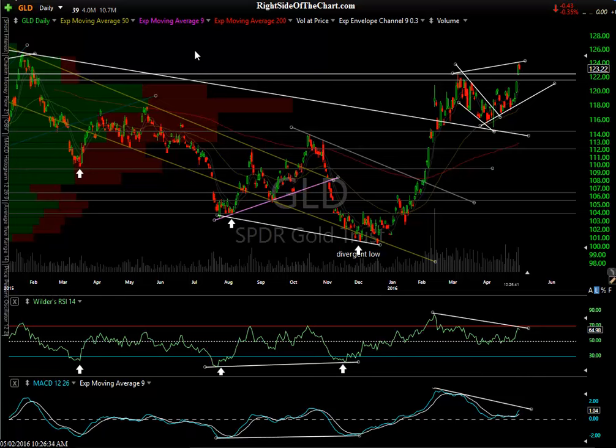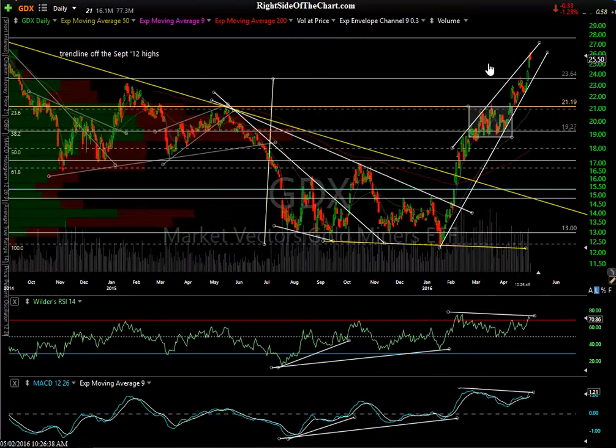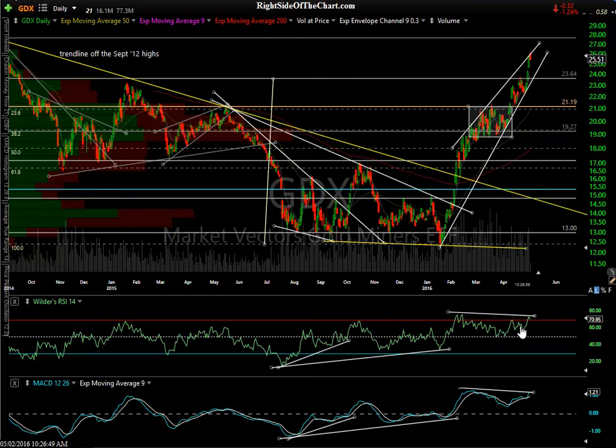And let's now move over to the charts of GDX. Try to keep this video relatively brief. All right, I've mentioned this recently, this very steep rising wedge. This is a bearish rising wedge pattern confirmed with, I shouldn't say confirmed yet, but it does have potential divergence.